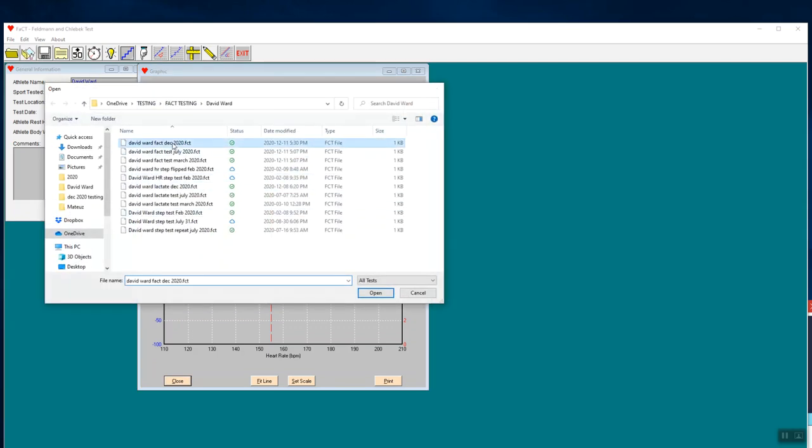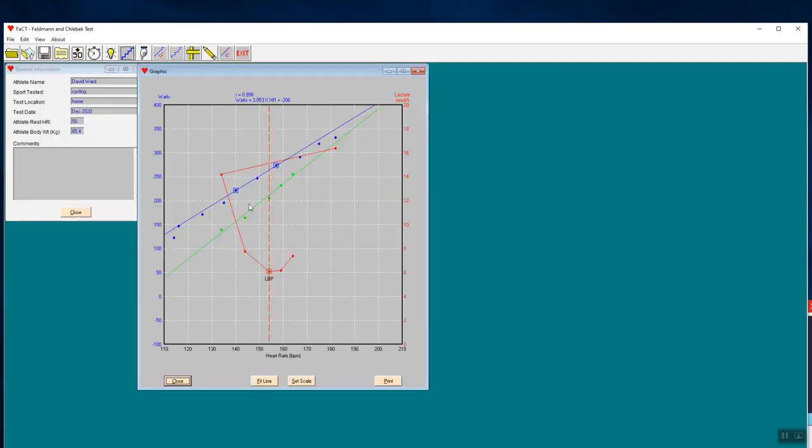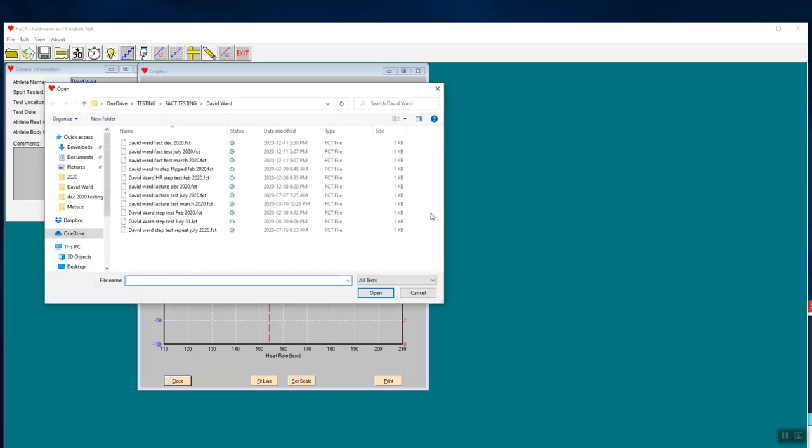Now, if we go back and look at December, it's a bit further away again, and I think that's tied into here. So let's do another step test within the next 7 to 10 days. That'd be amazing. Let's just look at some lactate curves.